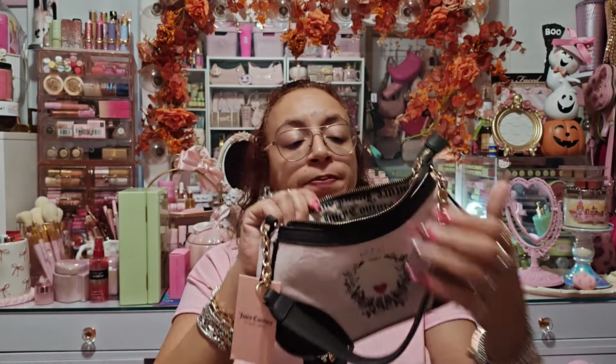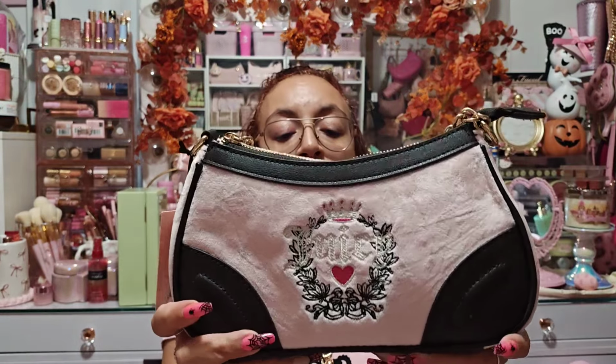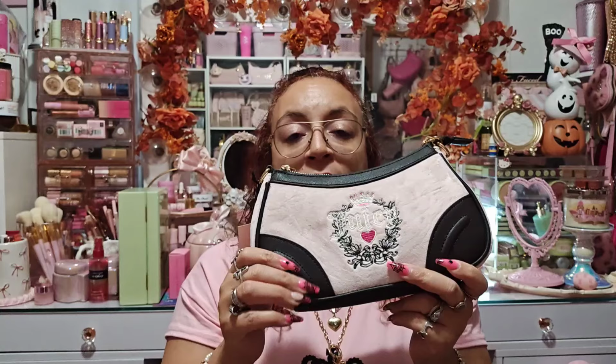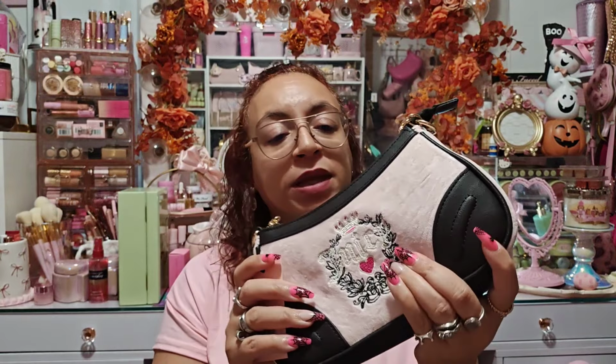So it's just a little black and white moment on the inside. No bling on the zipper. And this is the Powder Blush Heritage Shoulder Bag with chocolate. And I used to always think this was red, but it's hot pink. I used to always look at it and be like, I don't want that. The red killed it. Like, why would they do that?